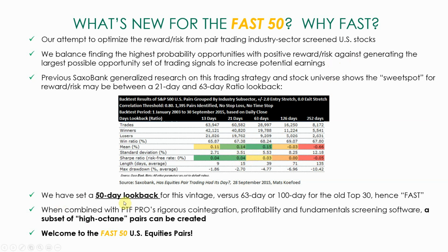So what have we done? We've set a 50-day look back for this Fast 50 vintage versus our previous 63-day or 100-day look backs for the old top 30. Hence, we call them fast because they're faster than the top 30. When we combine this 50-day look back with our rigorous cointegration screening, profitability screening, and fundamental screening software, a subset of high-octane pairs can be created. And that's what we've done. Welcome to the Fast 50 US equities pairs.